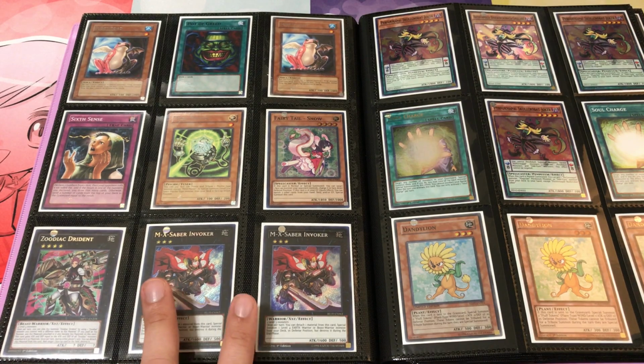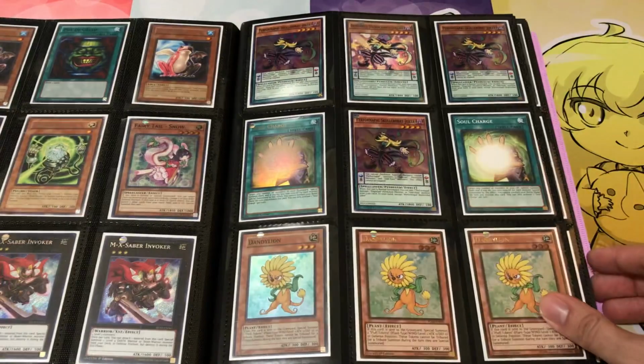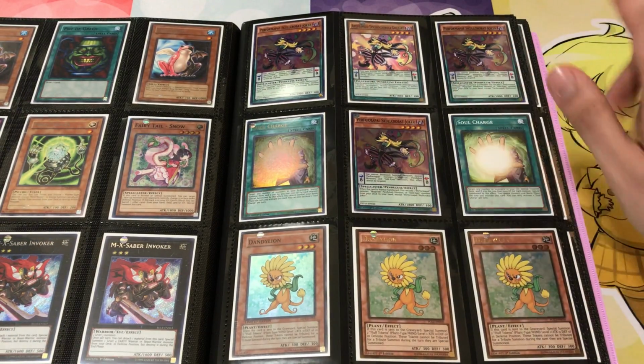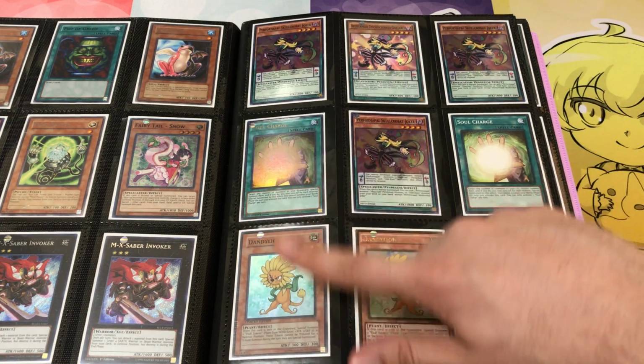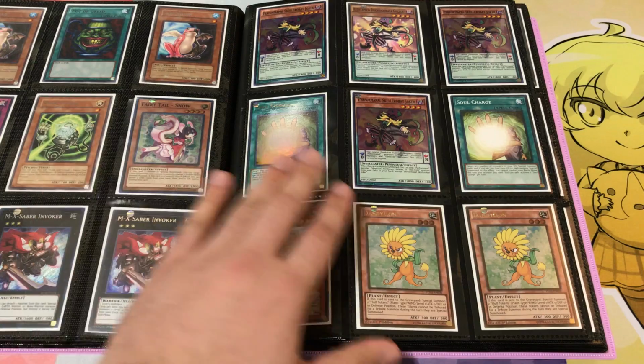Usually when there's a banned card in here that was abused from other decks, the reason I'm more upset about it is because I used the actual deck that it was meant for. We got more Skullcrobat Jokers on these pages, and more Soul Charges, Dandelions. I played these in so many plant decks, but when it got hit, it went into the binder.